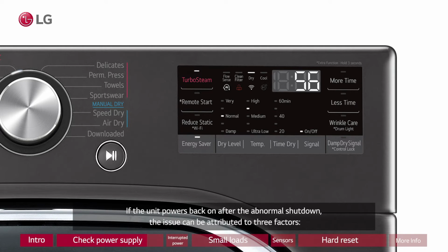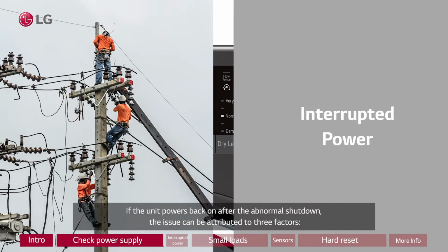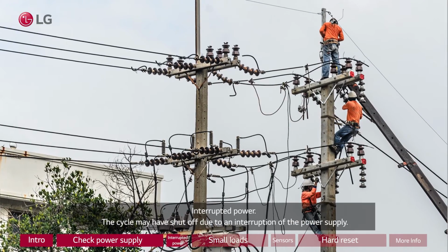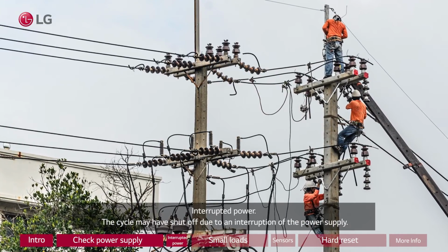If the unit powers back on after the abnormal shutdown, the issue can be attributed to 3 factors. Interrupted power. The cycle may have shut off due to an interruption of the power supply.